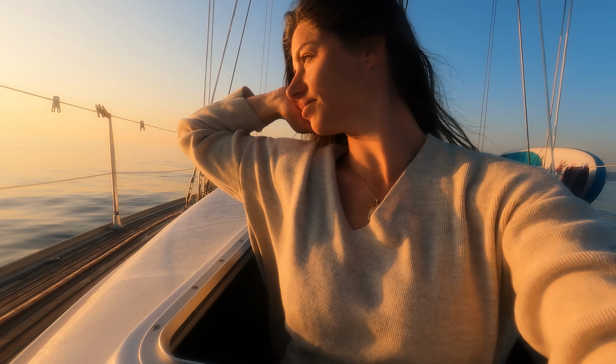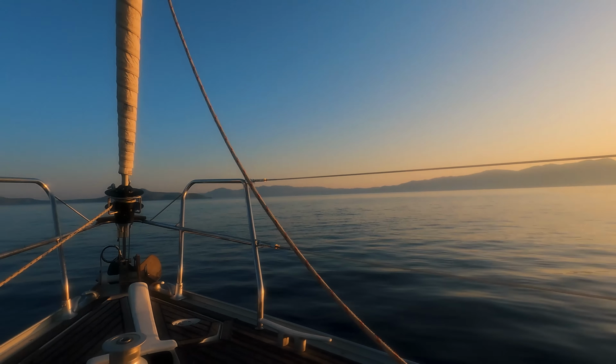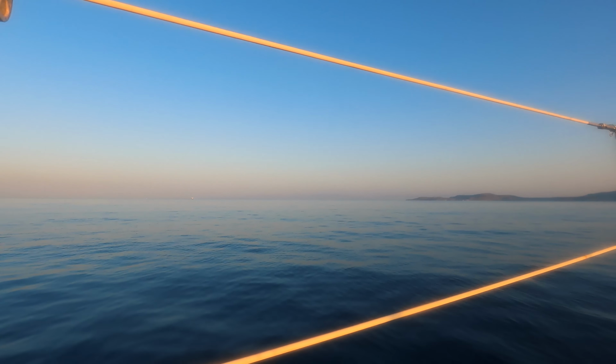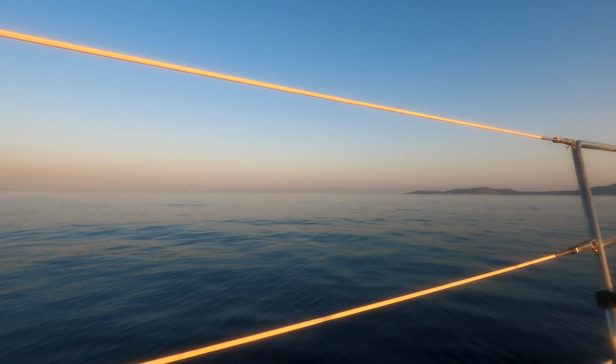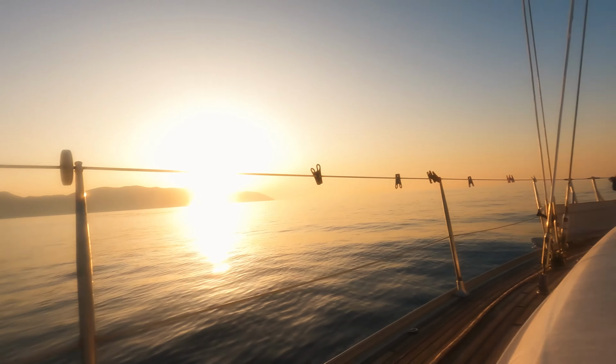Jason's been sailing for the last few hours in the dark. It's so nice to wake up to this. I'm excited. We're going to a nice beach today. And look how calm it is. It's like glassed off. Stunning. Anyway, better get up.